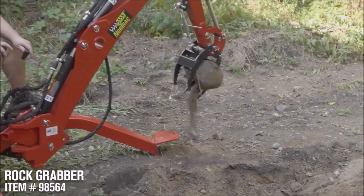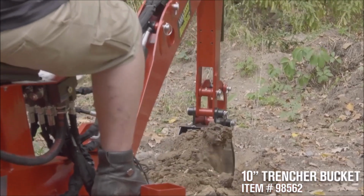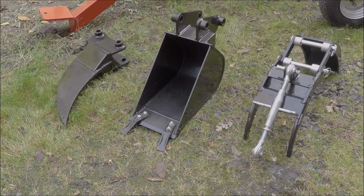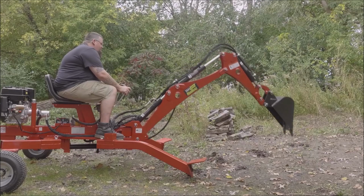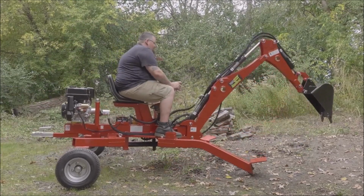With its backhoe and trencher attachments, the Nordtrack Towable Backhoe Trencher can handle a wide range of excavation and digging tasks. Whether you need to dig a trench for a new water line or excavate a foundation for a building, this machine can get the job done quickly and efficiently. The Nordtrack Towable Backhoe Trencher is also built to be durable and reliable. It features a sturdy construction and is made with high-quality materials that can withstand heavy use and tough conditions.